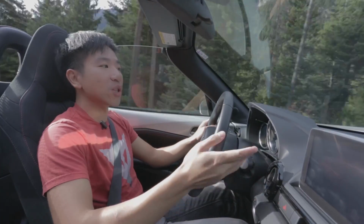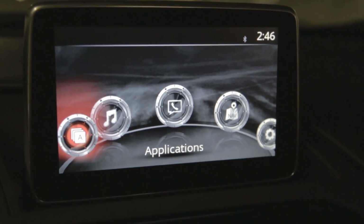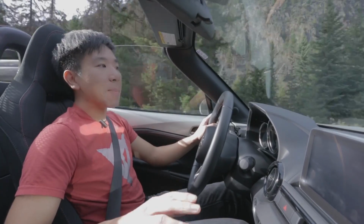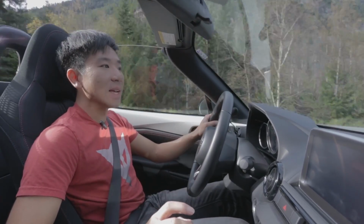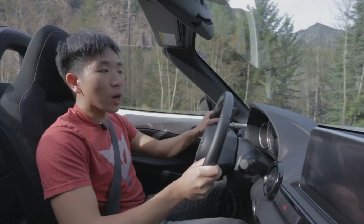You move up to the GS or GT trim, you have all the touchscreen navigation, HMI controls, connectivity that you could possibly want. For me, I'm perfectly happy buying the base model at 31 grand, and it's probably the deal of the century if you ask me. It is one hell of an automobile.